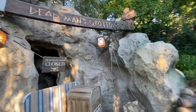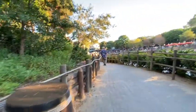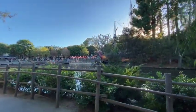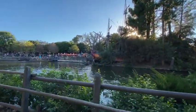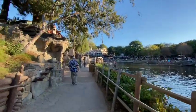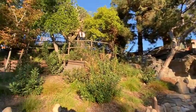But Dead Man's Grotto, that's the best one to go to if you're going to go in one of the caves here. And that's about it for Disneyland's Tom Sawyer Island.